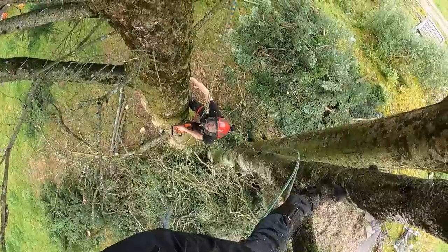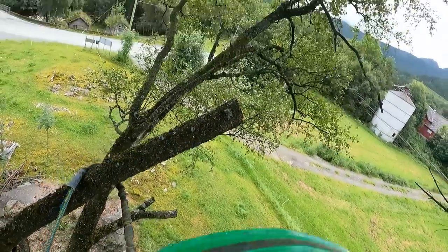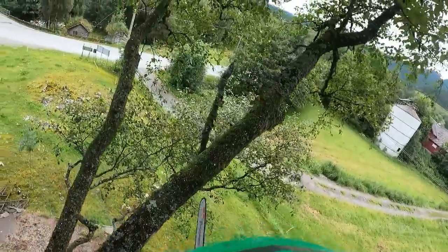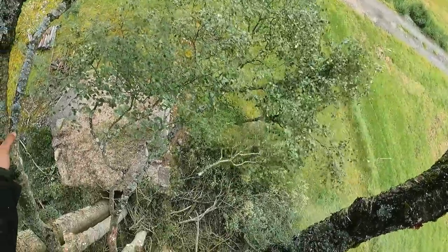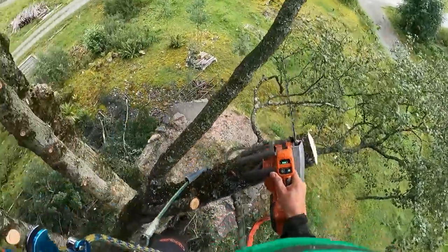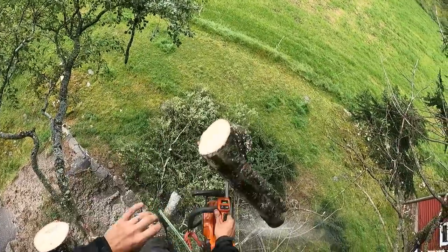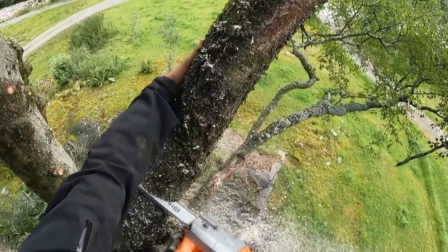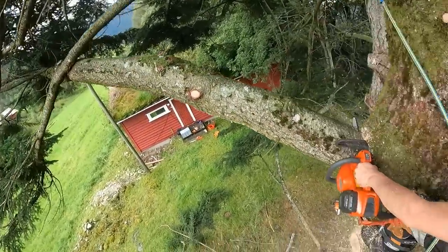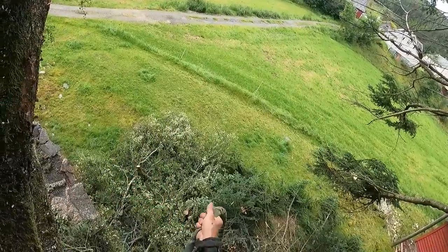Dude, that branch is so big. Is that the biggest branch you've ever cut in a tree? I think so, yeah. It wasn't even satisfying. Those are some clumsy limbs though. Look how much that one drooped. It's really too bad those power lines are there. We could just drop all these things.